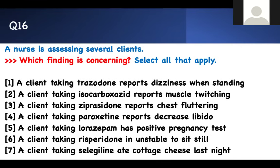The client taking ziprasidone, which is an antipsychotic, reporting what? Chest fluttering. We saw it in the question. This causes QT prolongation, which you intervene. The client taking paroxetine, that's an SSRI, reports decreased libido. That's an expected finding for all antidepressants, especially SSRIs. A client taking lorazepam is a benzo, right? You have dependence, and then you can have withdrawal symptoms. They're different from buspirone, which is what? Anxiolytic, but atypical, without sedation and dependence. The biggest thing about lorazepam, you should not take it when you're pregnant. So we should intervene for that one.